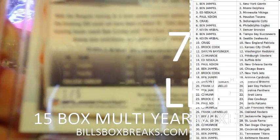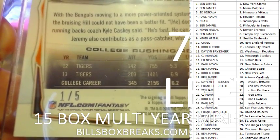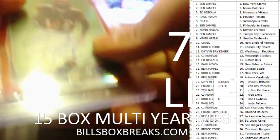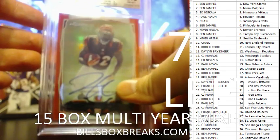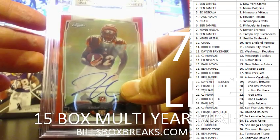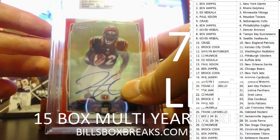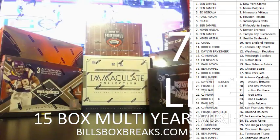Oh, damn, that's short printed. I didn't understand it was that short printed. One out of five. Brock, nice snag there. Don't see many Bengals come out of here. Curveball there. For the Bengals, grats to the Brockster.